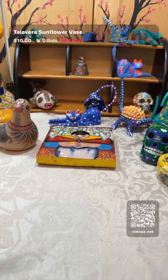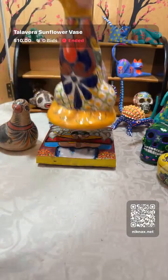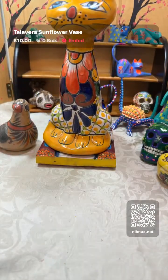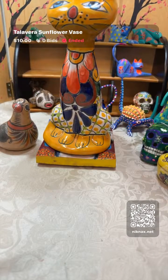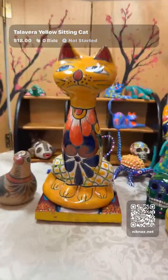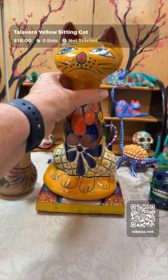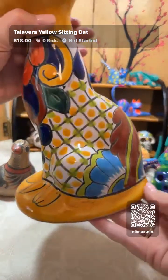And okay, here's my big kitty. Very tall Talavera. Standing kitty, or sitting, I guess. He's a sitting kitty cat. He's so big, he takes up the whole screen, guys. He's beautiful yellow Talavera. No glowy parts to him.